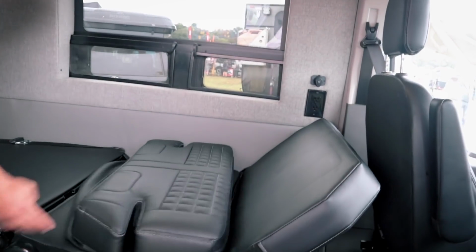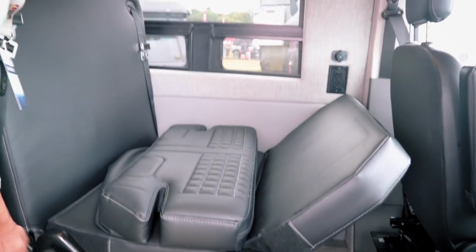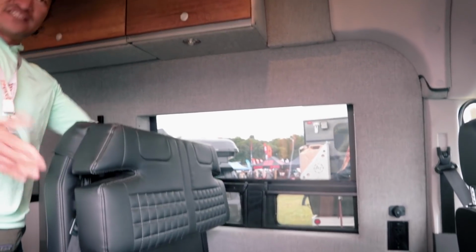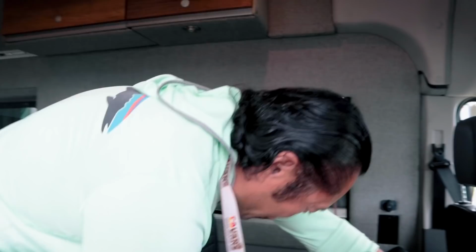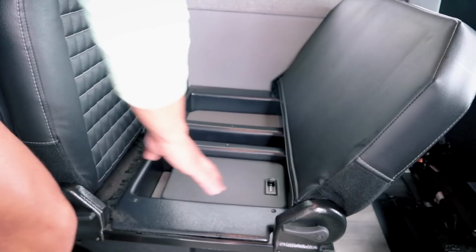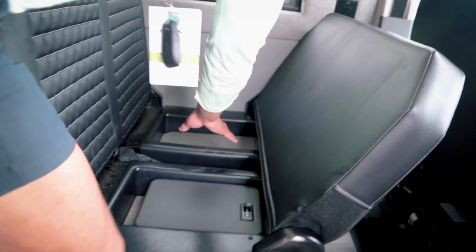I'm always asking how come Storyteller doesn't sell this so that people can put it in whatever van. But I know this, along with the Halo shower, is the most common item we get requests for from DIY builders wanting to get this. It is proprietary. You have one storage compartment here, some storage here, and you have lockable storage there.